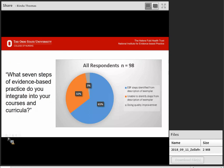The second question then we asked them about was, of the 7 steps of EBP, which ones do you integrate into your courses and into your curricula? So again, you can see the distribution of the pie chart with 3% QI, 32% unable to code, and 65% gave us a response that we were able to code. Next slide.